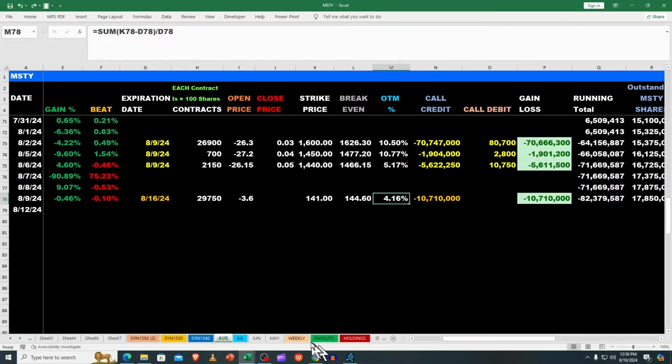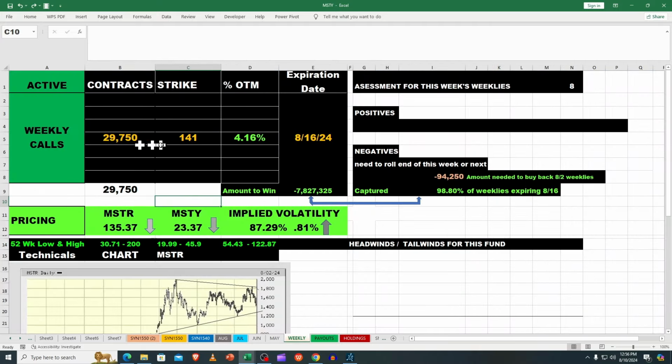So what we have, let's look at the weeklies. All of them are in the 141, right? No laddering, all in tight, 4%. I would have loved to have seen 10,000 out at 6 or 7%.